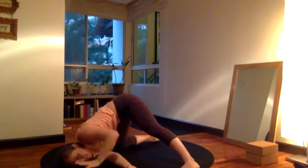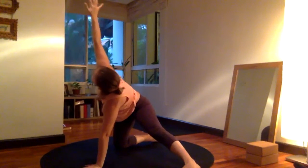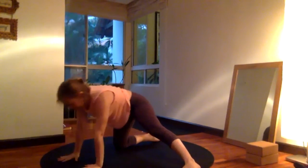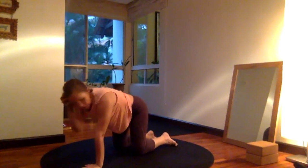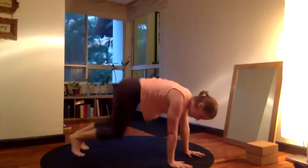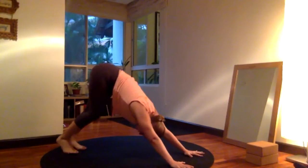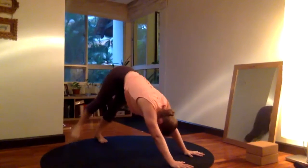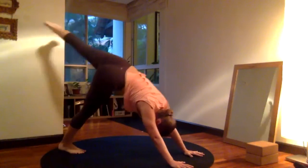Left hand's gonna come back down. Deep inhale, sweep it up. Exhale, both hands down, coming back into that tabletop posture. From here, we're gonna just tuck the toes under, push the hips back, pedal out the feet, enjoy this first down dog. Maybe wag the tail, move the legs around, be playful with it.